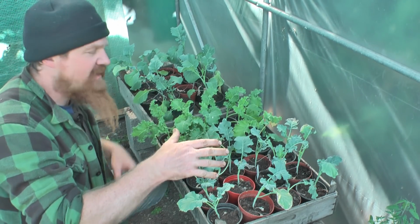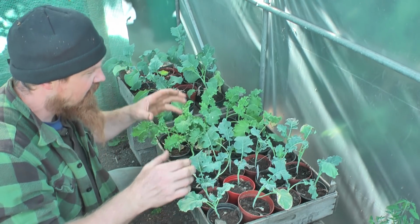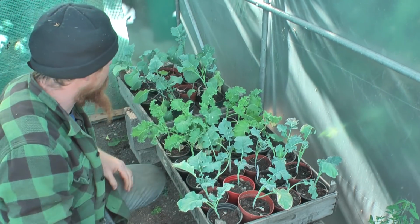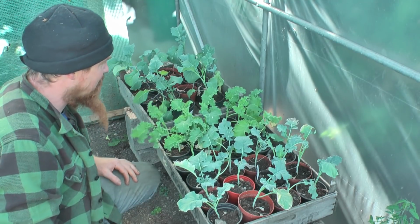The annoying thing about this happening is that there may be eggs on the plants which I can't see at the moment. So if I plant them all out and then net them up, it's possible I'll be trapping some caterpillars in there with the plants. But I'll keep an eye on them. I'll keep a close eye on them this time.